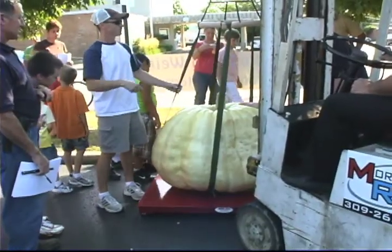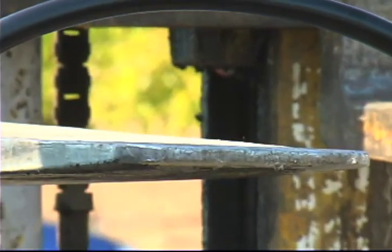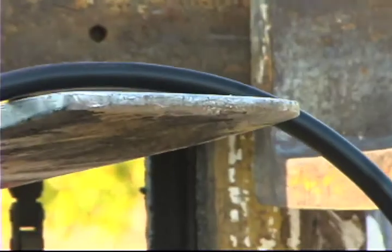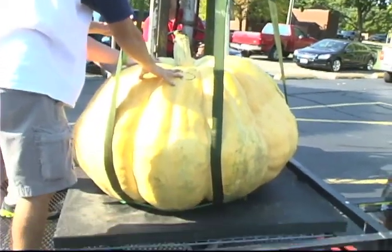I'm Brexton Hall. I'm from Jacksonville, Illinois, and grow big pumpkins as a hobby. A big part of it's soil preparation, getting your soil correct in your garden. Seed selection's a big part of it. You want to get a seed with good genetics and start the seeds out in April inside and try to get them in the garden by early May. And a lot of water and some fertilizer throughout the season. It takes about 90 days for full maturity of a pumpkin. I'm hoping some bigger ones show up so we can see a 1,000-pounder.